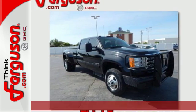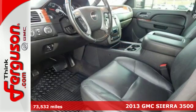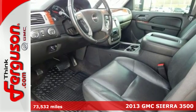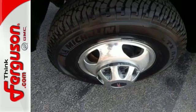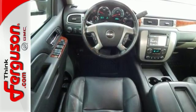It's a 2013 GMC Sierra 3500. Being reliable comes from having the right tools behind you. The Sierra 3500 is built to handle all those daily tasks that have earned you your reputation.